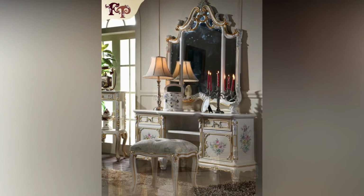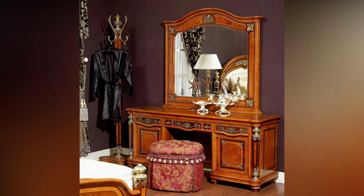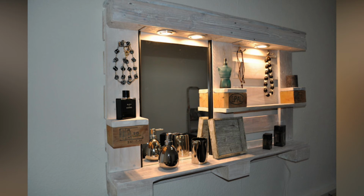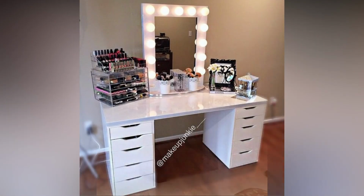Choosing the right dressing table mirror can be a tough task, but with our help you can make the right choice. Look at the following designs, which are very suitable and trending. When buying the best dressing table mirror, you need to check the quality of the mirror. The thickness of the mirror is one way of knowing if the quality is good.